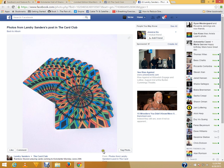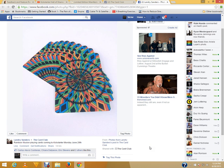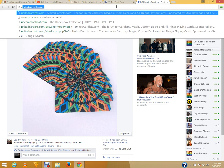And then, coming from Landry Sanders tomorrow on Kickstarter, the Rainbow Illusion playing cards. Back on Kickstarter. They look pretty nice, very colorful. I'm guessing they're going to be for NPC, but I'm not entirely sure. Maybe Legends, I don't remember. But that is that, I think.